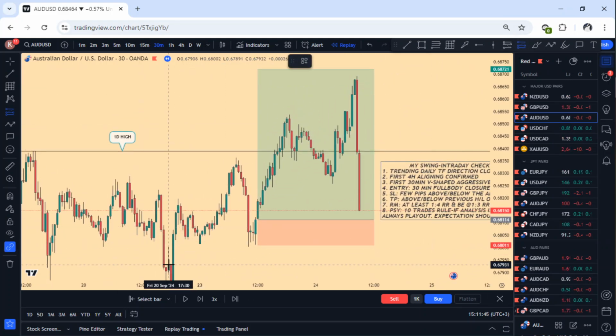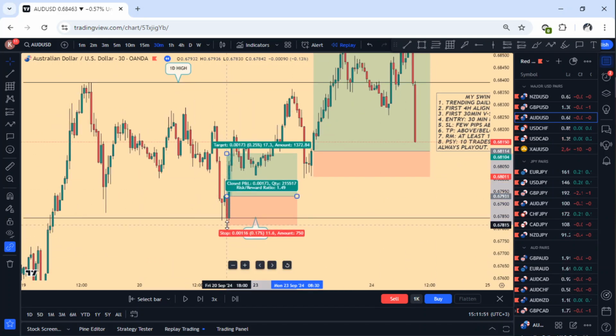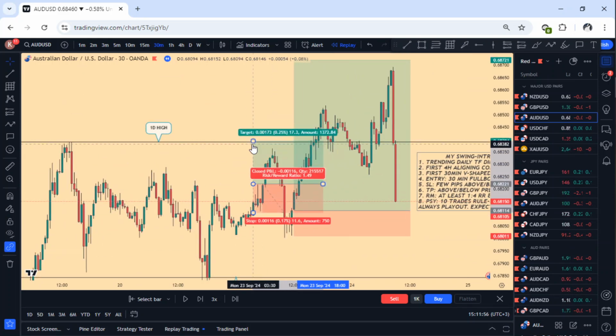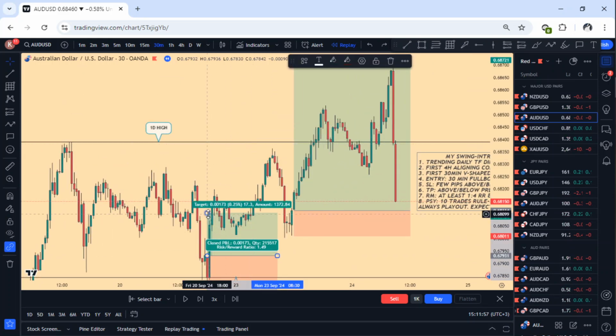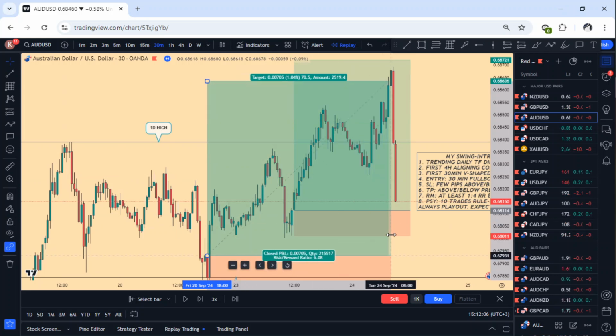So I'm assuming that if this was the case here, this is where I wanted my entry. Let's say stop loss just below here or something. I would have wanted to take at least a 1 to 6 out of the market, because I want to pay myself for being patient and waiting enough. So as you can see, this would have provided a nice 1 to 6.